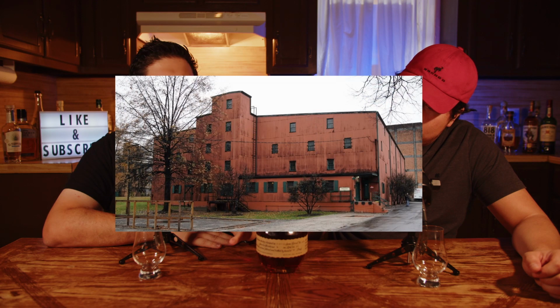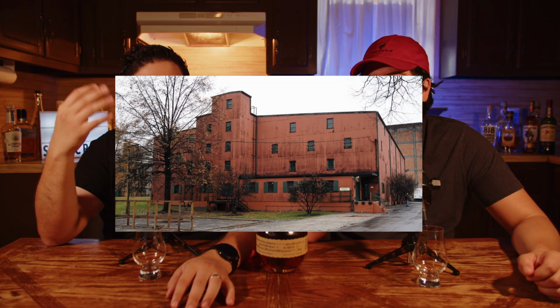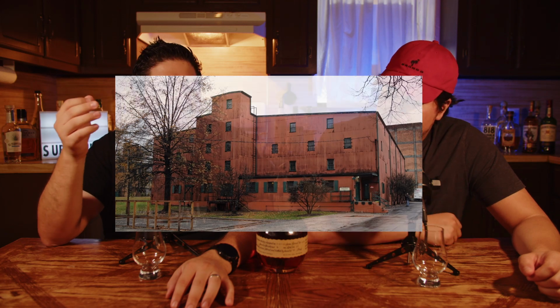For those of you that don't know, this is a single barrel bourbon, and it's the original single barrel bourbon. This is the very first single barrel bourbon they started selling here in America. The guy that made it built a special warehouse just to house the barrels that contain this whiskey. It's called Warehouse H. The guy who created this whiskey, his name's Albert B. Blanton, I believe.